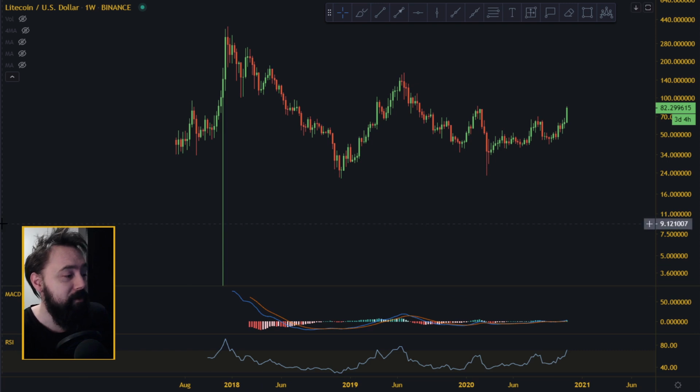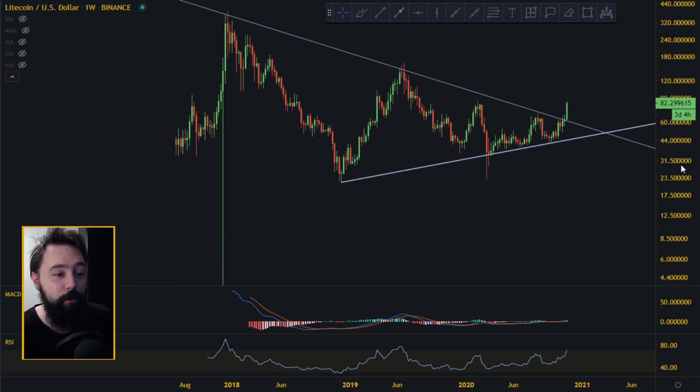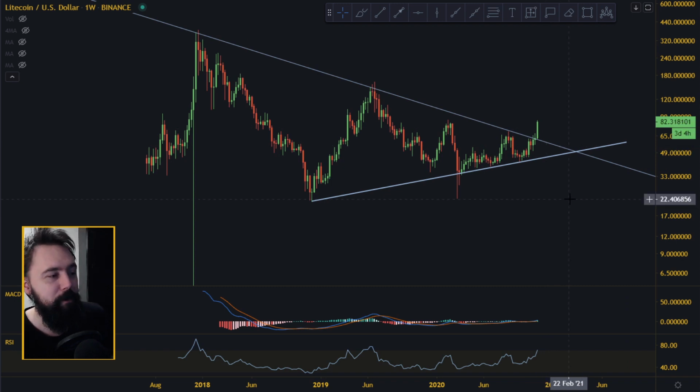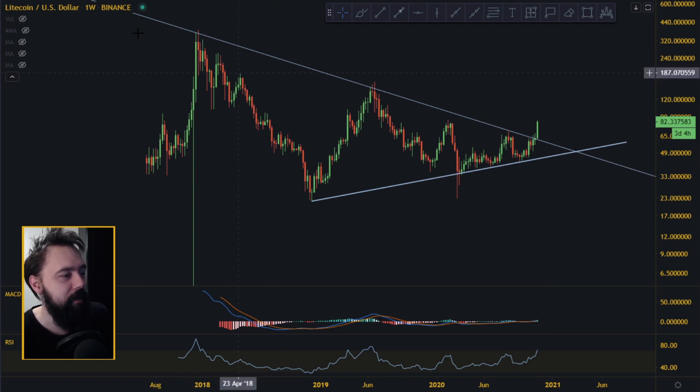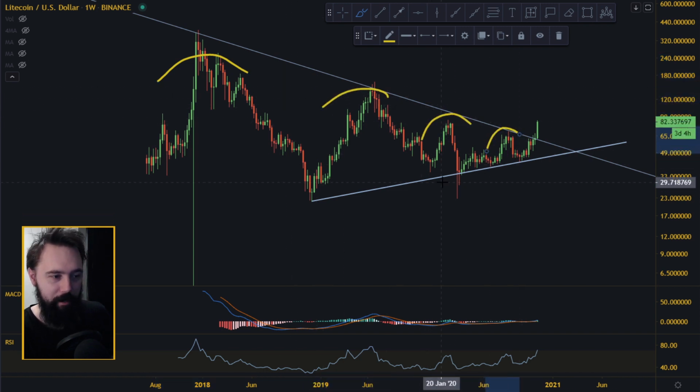The first thing we're going to see on Litecoin right now is the triangle. And this is why I want to talk about Litecoin today. Because look here, the pump on the weekly. We are out of the triangle. It's beautiful. It's picture perfect. And you can see these bumps over here, right? It was a high, lower high, lower high, lower high, right?